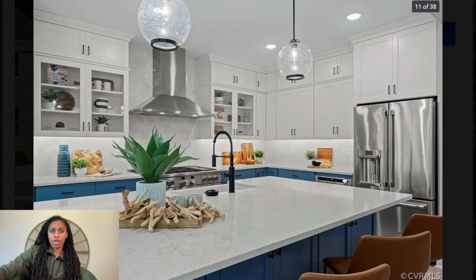Yeah, so I was right. This is the microwave. So you don't have to worry about hanging up a microwave above the stove like you would see in some properties. You don't have to worry about putting it on the counters. This is nice. This is really, really nice. I like it a lot. It's just that lot placement.